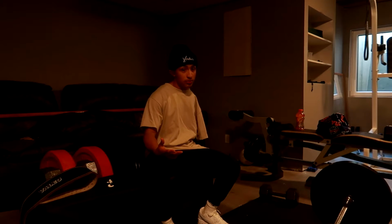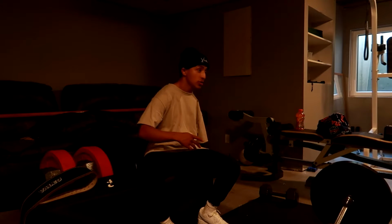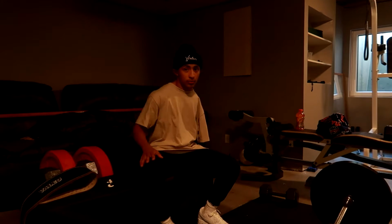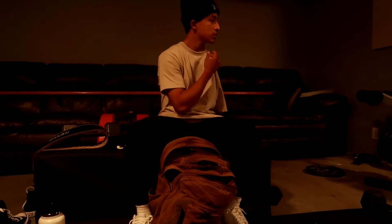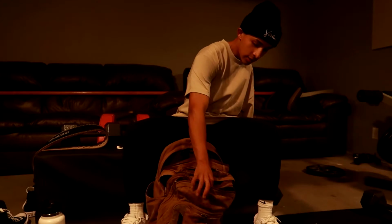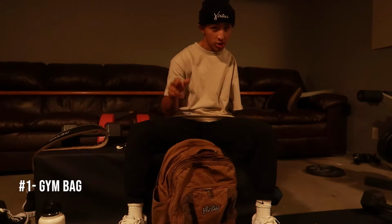I'm gonna show you guys what I bring with me to the gym, and basically my necessities. Everything I take on a daily basis, and things I cannot function good without. So yeah, let's get into it. Some of the things are not in the bag because I was using them earlier, but first thing, which is a given, a gym bag.